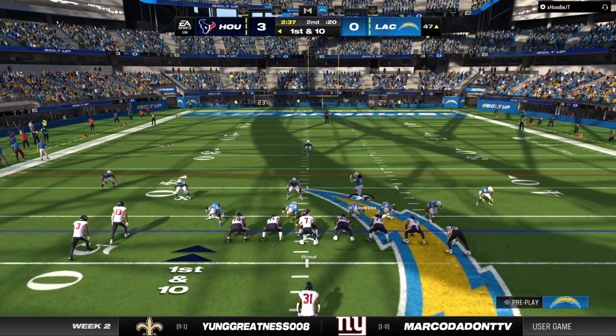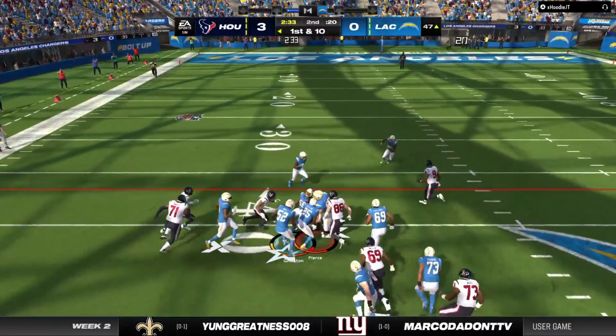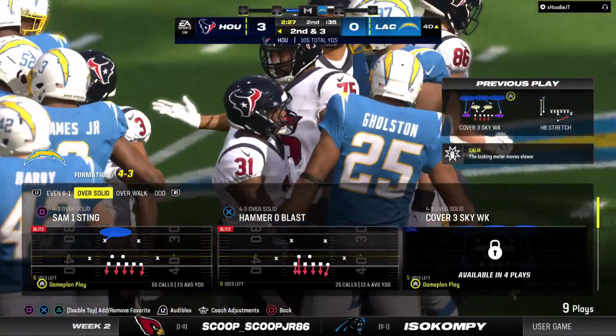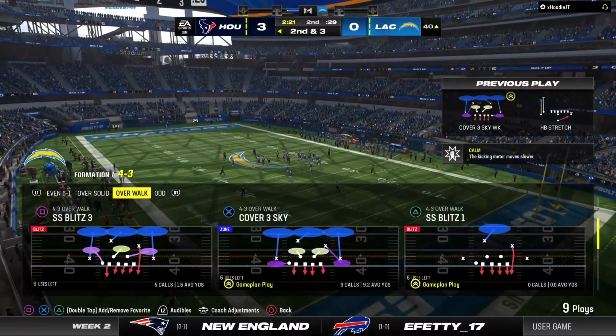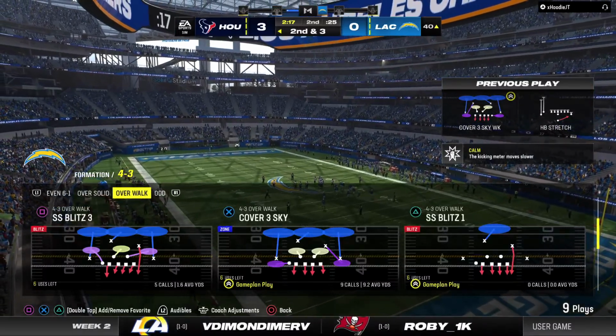1st and 10, it's Pierce. And a pretty big hole as he's down to about the 40. A solid run on 1st down. Gain of 7 leaves him with a 2nd and 3. Well, no matter how they phrase it, staying on schedule, staying ahead of the sticks, whatever you want to call it, 7 yards on 1st down, that fits the bill.